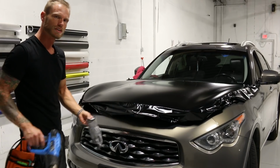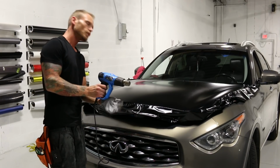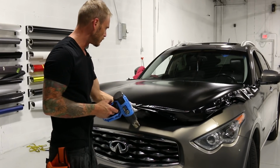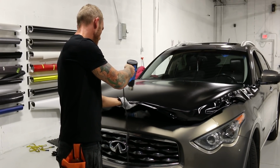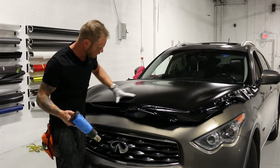Does that mean that you can't use a heat gun? No, it does not. It means a heat gun is your assistant. When you need it, you use it. When you don't need it, don't use it. So what I'm going to do is lift this up, and since I pre-shrunk over there, I'm just going to do the same here, because I want it to be sort of in the same line, and you can see it just falls down and around the edge.